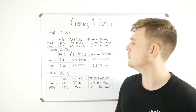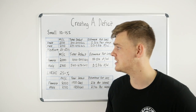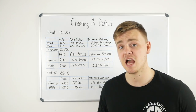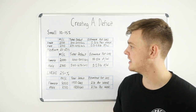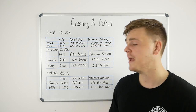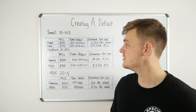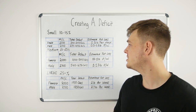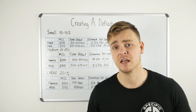So your first one, now what we've done today is we've used 2,000 calories for females and 2,700 for males as their maintenance calories. Okay, so we've got the small deficit for females. It's about 200 to 300 calories, which is going to be about 0.5 pounds per week of fat loss. All right, for males, it's 270 to 405 calories deficit per day, which is going to equate to 0.5 to 0.8 pounds per week.